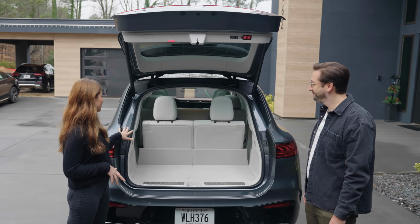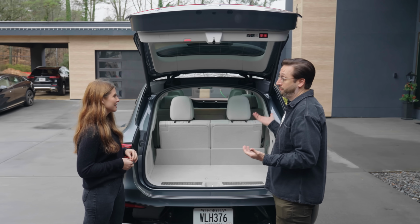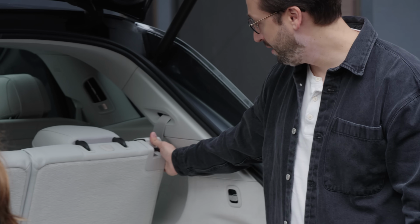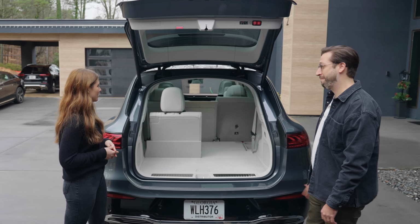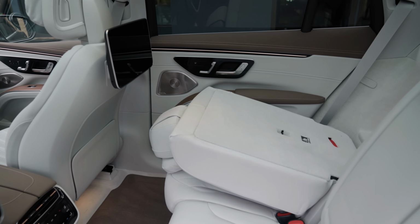Very nice. I wasn't expecting the third row. How many people can we actually fit in here? You have capacity for up to 7 passengers. The third row also folds really easily, so it's a simple 2-step process. Press here in the middle to make the headrest fold, and then press here to make the seat fold flat. And the second row can also be folded, so there's buttons here on the side for lots of extra space or if you have lots of cargo. Wow, look at that. So simple.